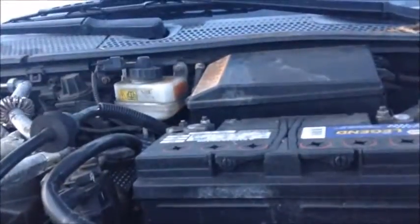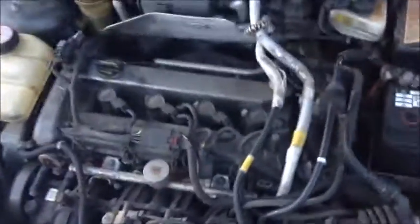Okay, so before the RPMs got crazy, like above 2,000 at idle, I noticed there was a whistle when I started up the car very frequently, and that started about a month and a half ago.